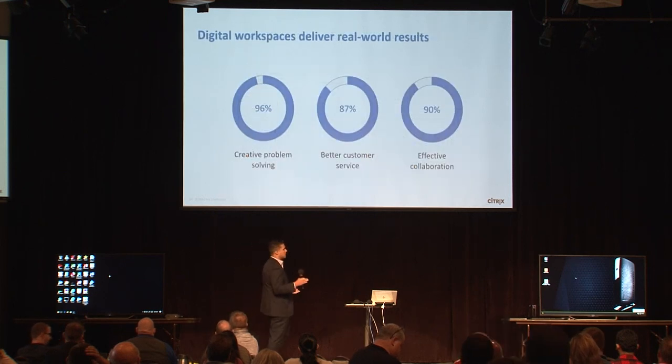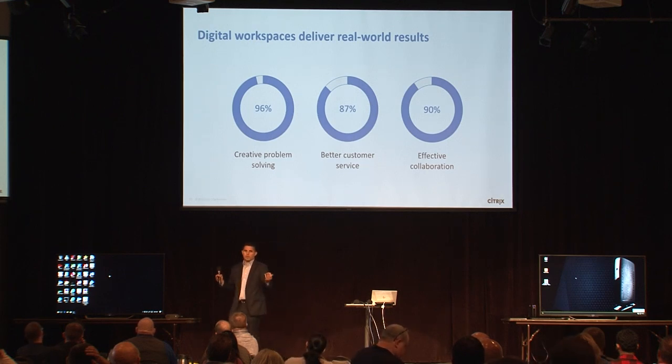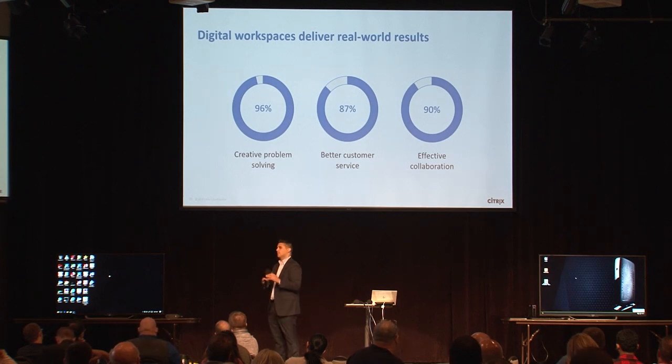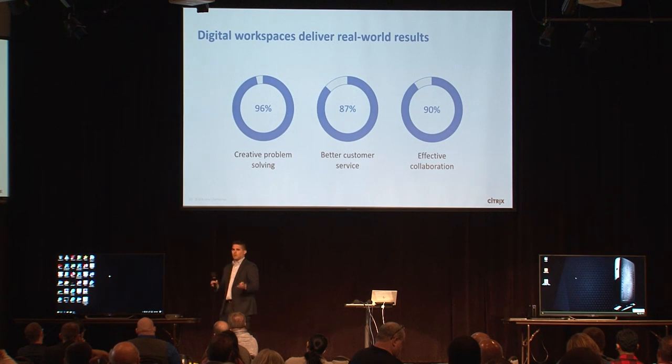So we went around and asked people that are using a secure digital workspace, what do you like about it? What don't you like about it? And what we found out, from users polled in these surveys, is that the users told us that they can solve problems better, quicker, and come up with new ideas by using a secure digital workspace.